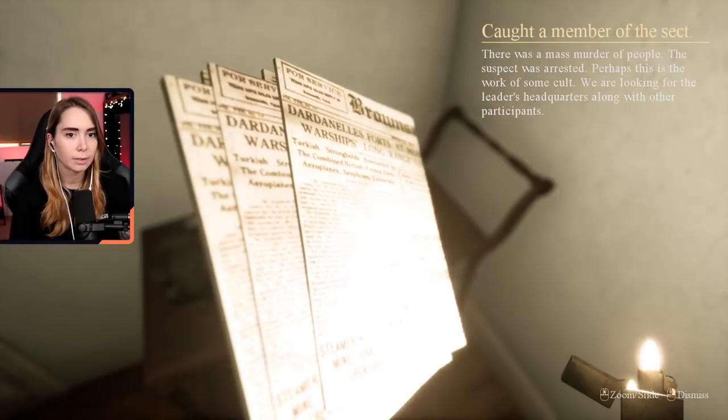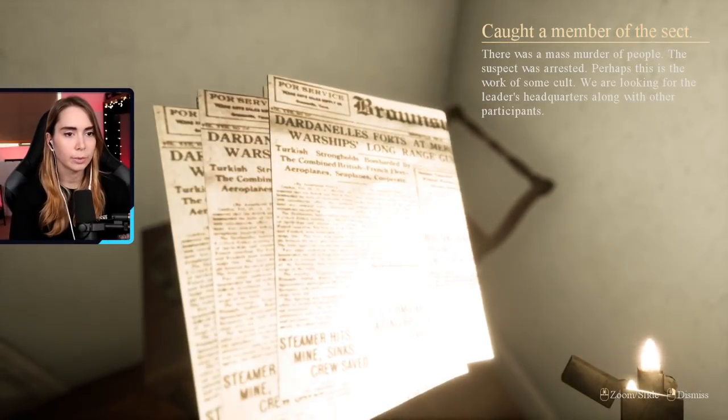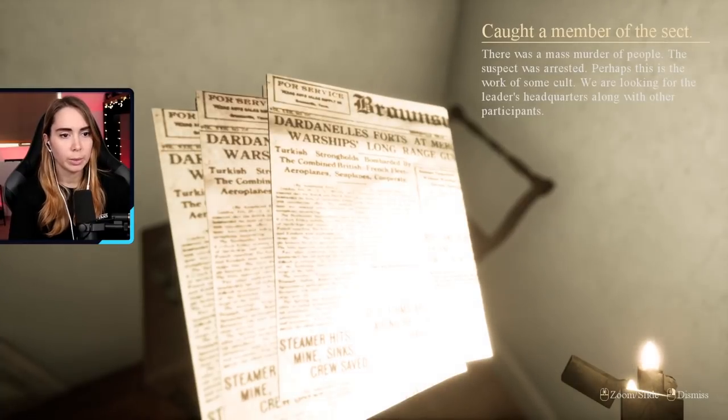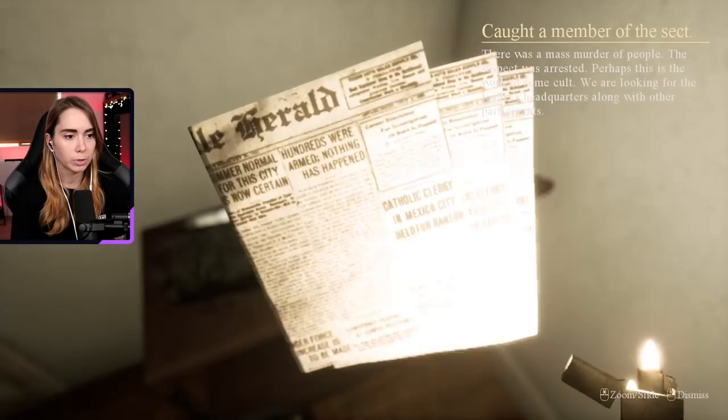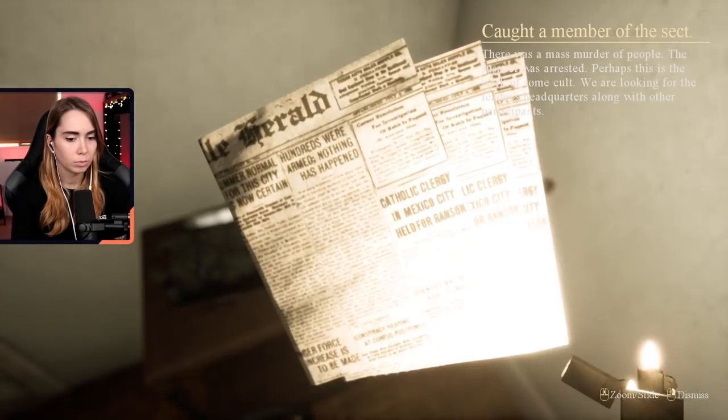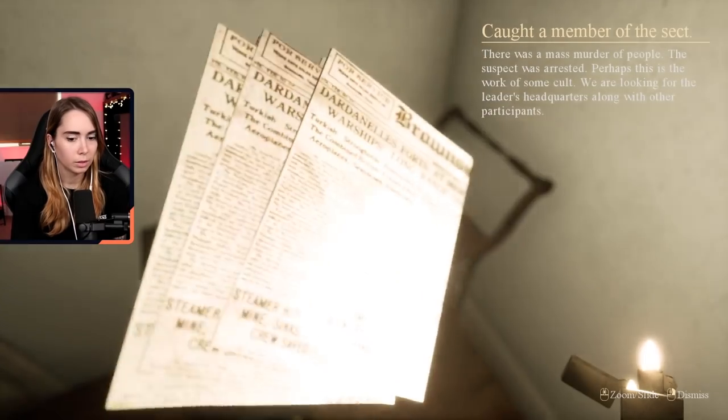Hmm. Oh, we can read this. Caught a member of the sect. There was a mass murder of people. The suspect was arrested. Perhaps this is the work of some cult. We're looking for the leader's headquarters along with other participants. We can zoom? Not really.